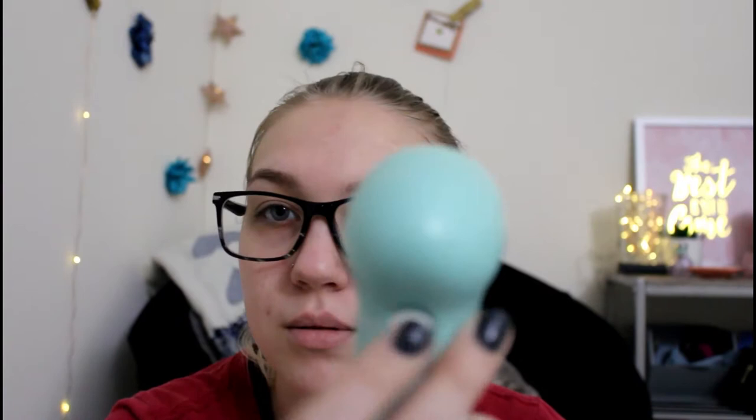We will get started. So, we are going to start with my TouchBeauty electric brush thing, thingamabob. Here it is, and these are the three heads that it comes with. It only has two settings. It has low and high. There's really not much to it. This cost me, I think it was about $10 on Amazon.